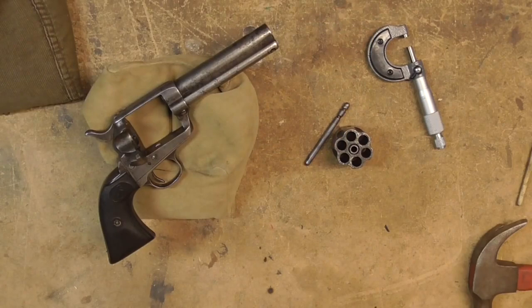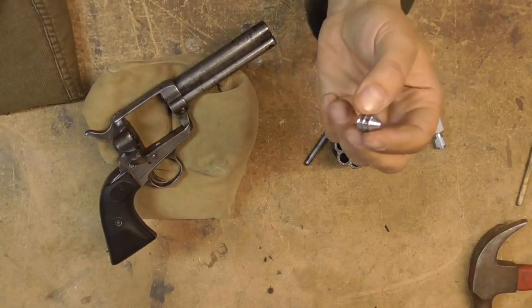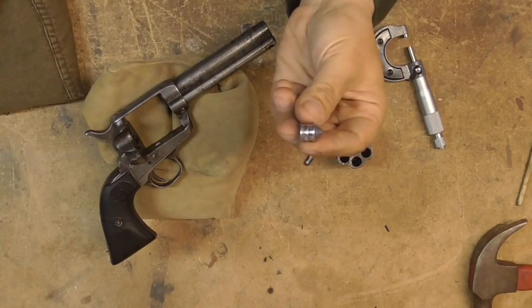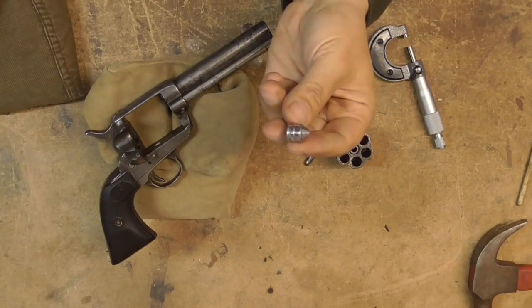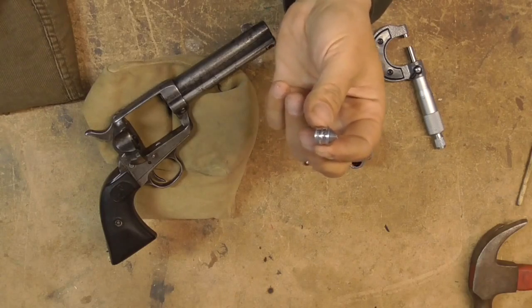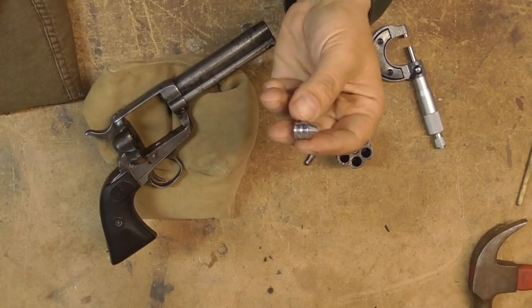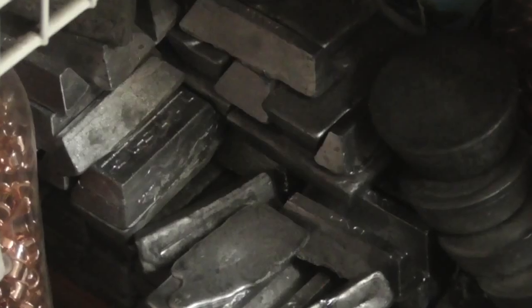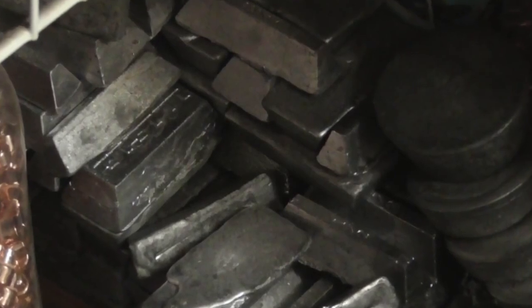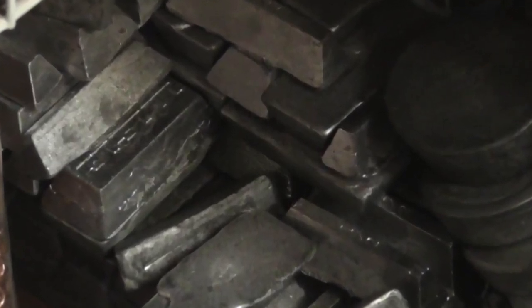For this, you want to remove your cylinder, and you want to get a bullet that's already cast, or cast your own bullet, in dead soft lead, not wheel weight. See if you can find some plumber's lead, roofing lead, you know, the sheath from the roofs they used to use. Plumber's lead is awesome. X-ray lead, stuff like that that's really soft.